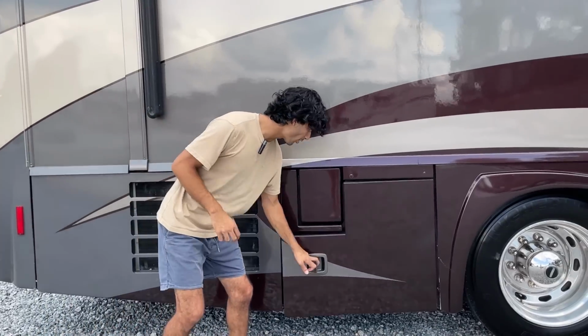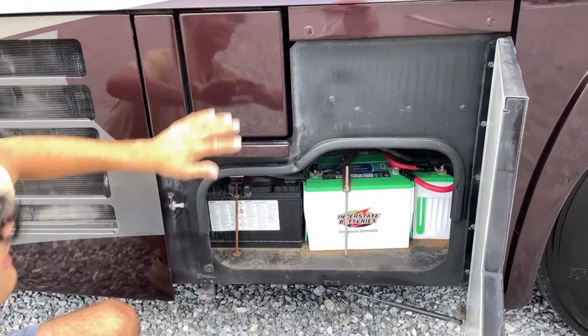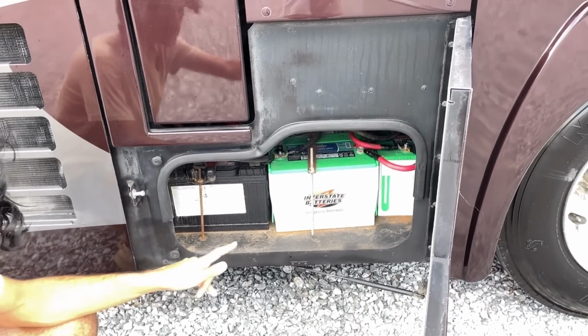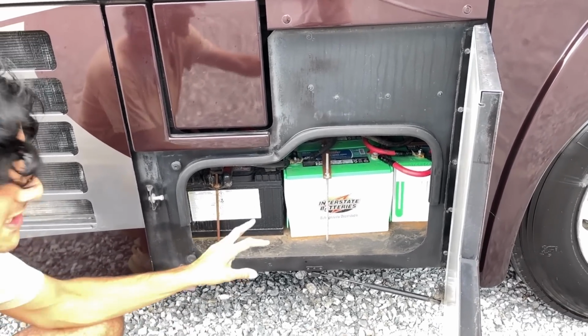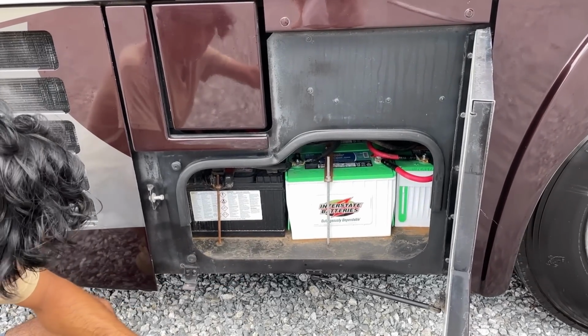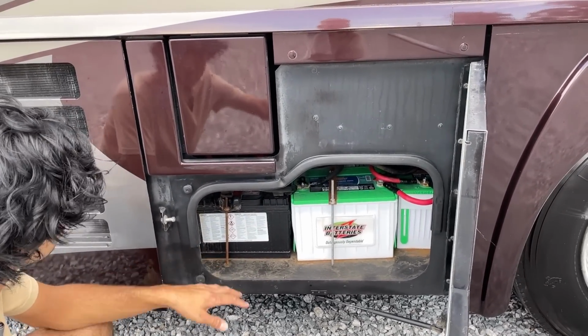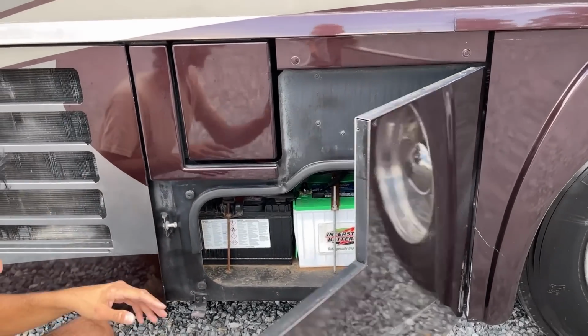Now, next compartment right here, we've got our batteries. On the left, we've got 2 chassis batteries, and on the right, we've got 3 coach side batteries. So all our batteries are located in one spot for ease of access. You can take these little bars out and slide them out. It's a nice little compartment here. Everything is just clean, the compartment areas and all the trimming around it.